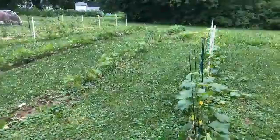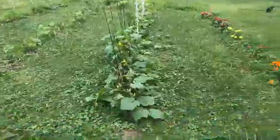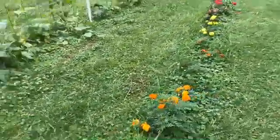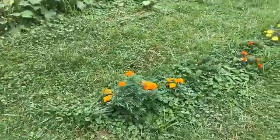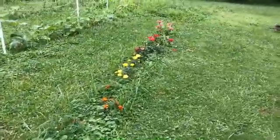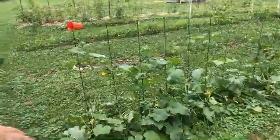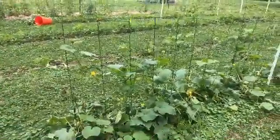Let me turn the camera around. There you go. So we got cucumbers right here. First, let's start here. Katie, she did all of these flowers. Don't they look awesome? You gotta get the weed eater in here though to cut down the grass. This is after like 3 days of rain too. Yeah, it is super wet and super squishy, so I had to pick some stuff.